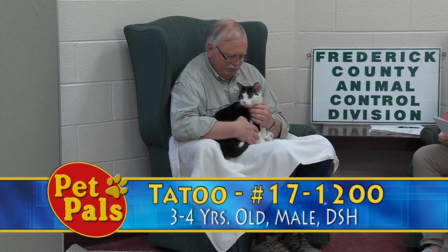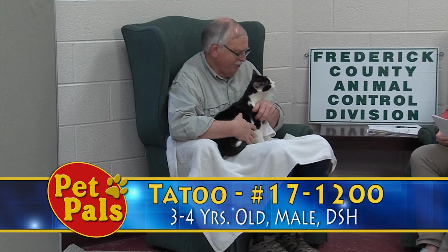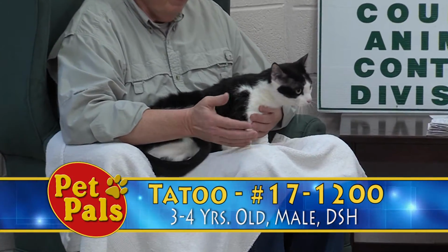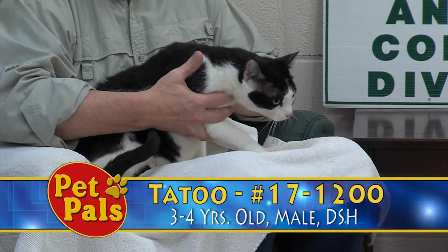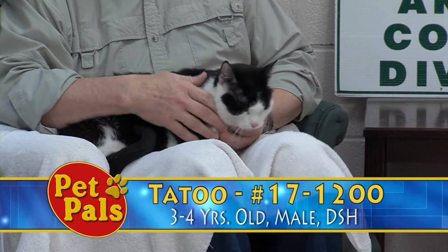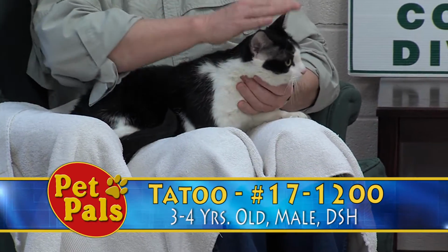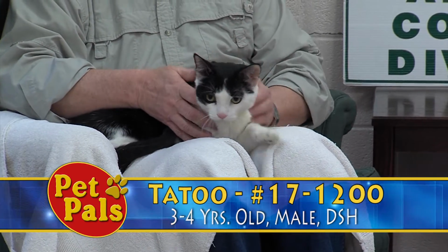Tattoo is another longtime resident. He's been here in the shelter since September 25th. He's been on the adoption floor since October 18th. So sometimes when an animal comes in, we keep them for a little while to help them adjust before we put them on the adoption floor, because being in a shelter environment is stressful. There's a lot of other animals around, there's a lot of people, there's a lot of noise, and they're living in a much smaller space than they're probably used to living in. So we want to give them time to adjust and kind of assess their personality before we put them out on the floor where they're going to be interacting with the public.